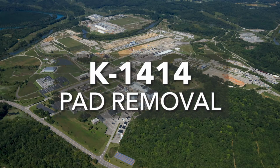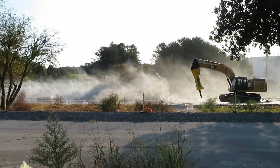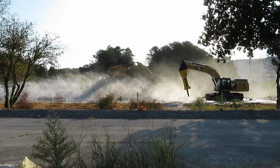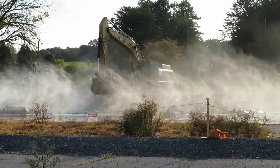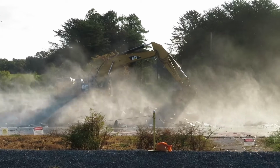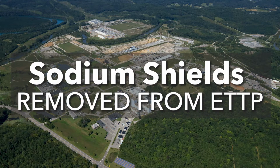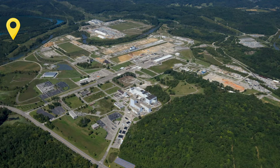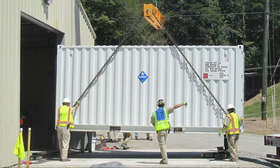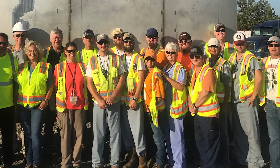Over at the K-1414 garage that was demolished earlier this year, workers are busy removing the remaining building slab. The garage was the longest running facility at ETTP, operating for almost 70 years from 1949 until early 2018. Crews at ETTP and ORNL worked with other local DOE contractors to remove the last sodium shields from ETTP to an on-site storage location at ORNL.